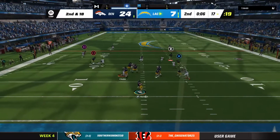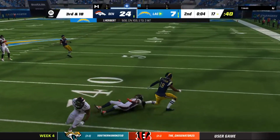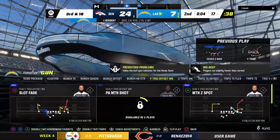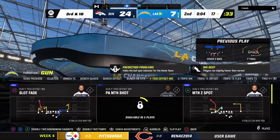Another try after the first down sack. Herbert. And that will be incomplete. 4 ticks left here on the clock. And this drive was almost over before it began thanks to a great defensive effort.